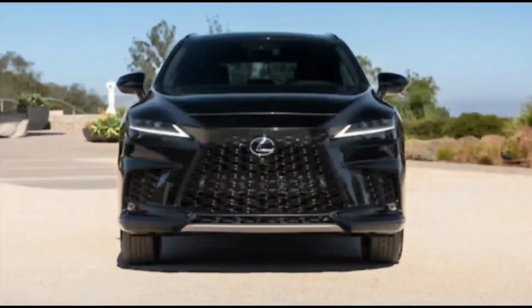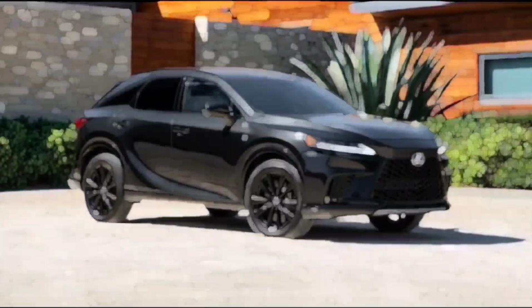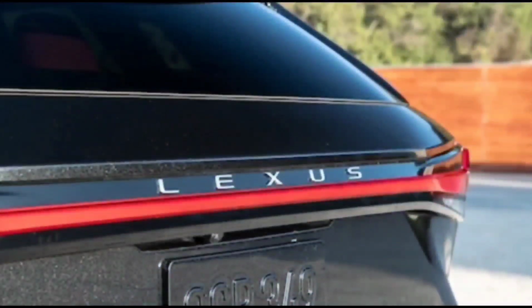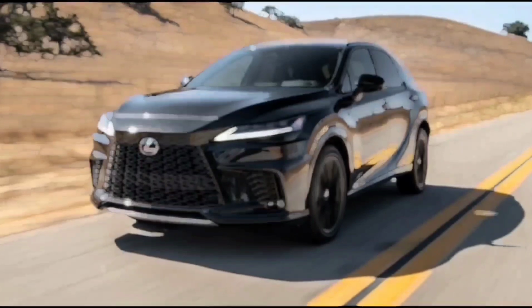With the RX500h's nearly natural feeling brakes, you don't even need to care that it's a hybrid. Just appreciate its added power without any fuel economy sacrifice when matched against the RX350. If you've ever wanted more excitement from your midsize luxury SUV without going full RS, AMG, or M, try the RX500h.